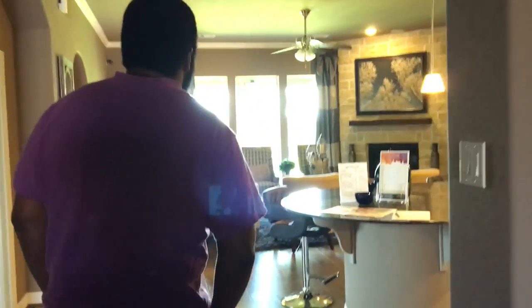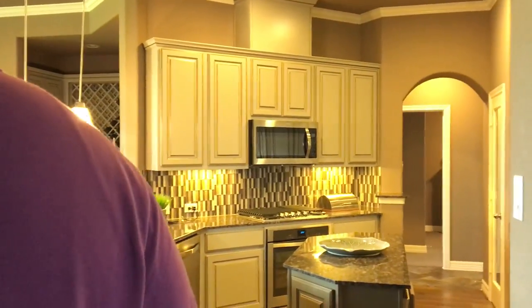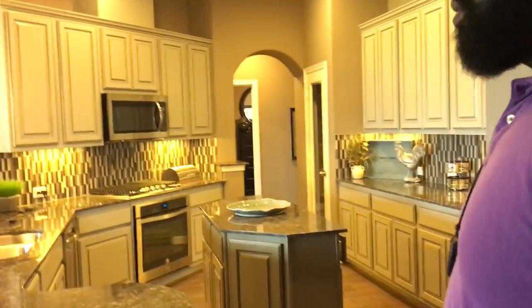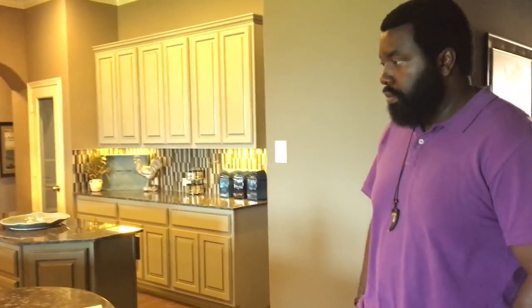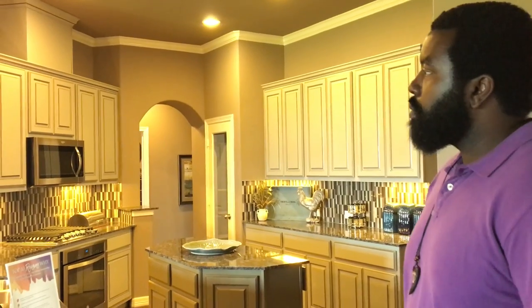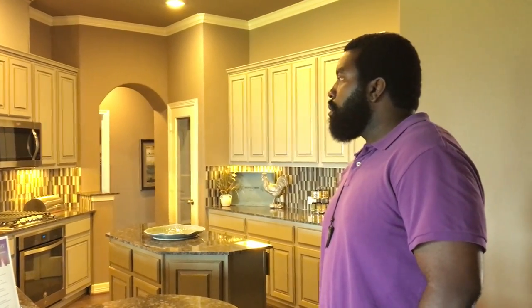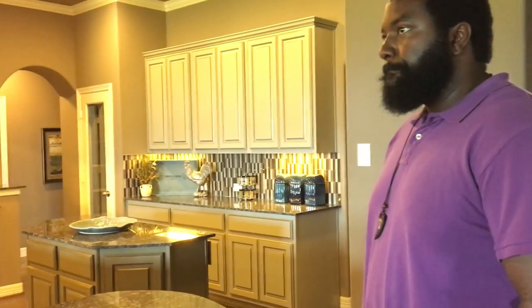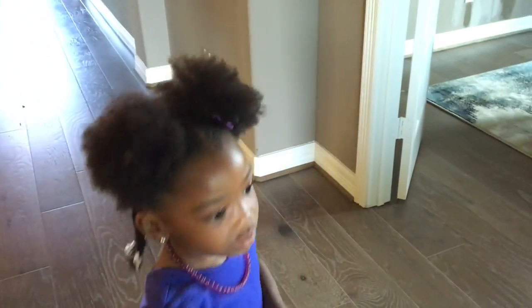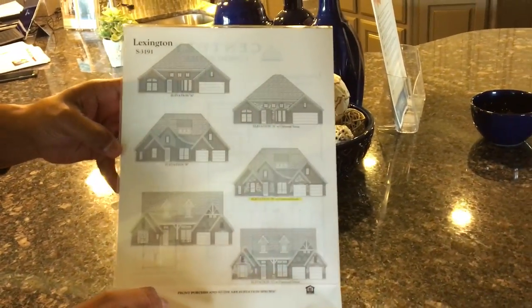Do you have a computer showing if this is built in Georgia? This layout. Oh, this is beautiful. I don't have access to their site. It's a whole different market, so they may have a different style out there. What you can do is take a picture of this and tell them this is a Lexington in Texas or Houston. Maybe they'll have something similar.